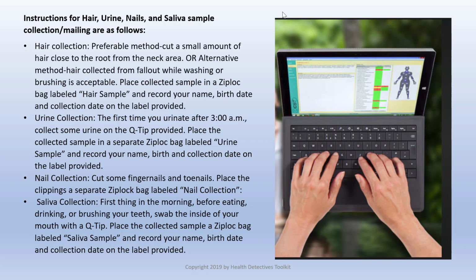Urine collection. First time you urinate after 3 a.m., that first morning, collect some urine on a Q-tip. We didn't provide it for you yet, but you just take your own Q-tip, place the collected sample in a separate Ziploc bag labeled urine sample, and record your name, birth date, and collection date on the label provided. Okay, so the next one would be nail collection. Cut some fingernails and toenails, place the clippings in a separate Ziploc bag labeled nail collection.